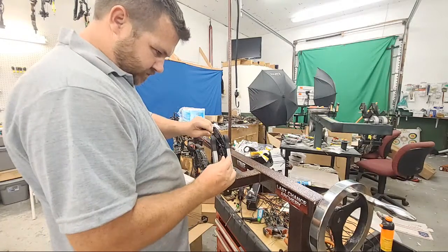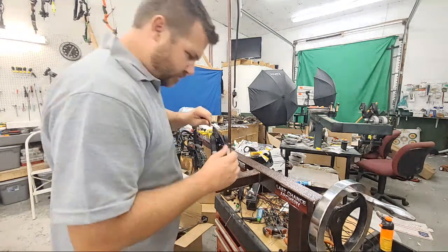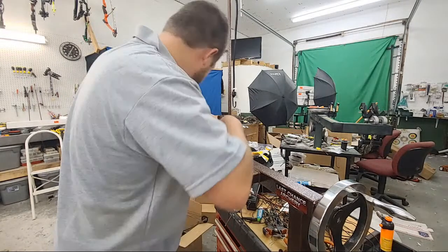DLR says his other bow, he has no issue paper tuning. He said that's what's got him frustrated. Let me go grab this black.